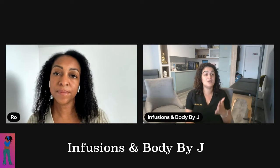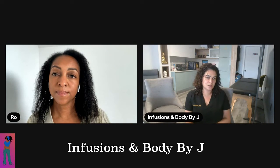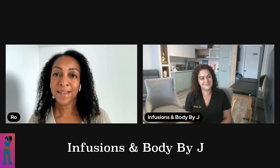Versus when we give you an IV hydration with these vitamins in the IV, it's going directly into your circulatory system and you're absorbing approximately 99.9% of these vitamins. Wow. That's good. That's great.